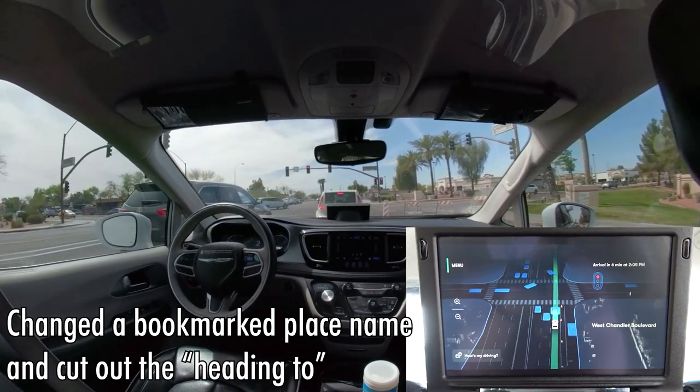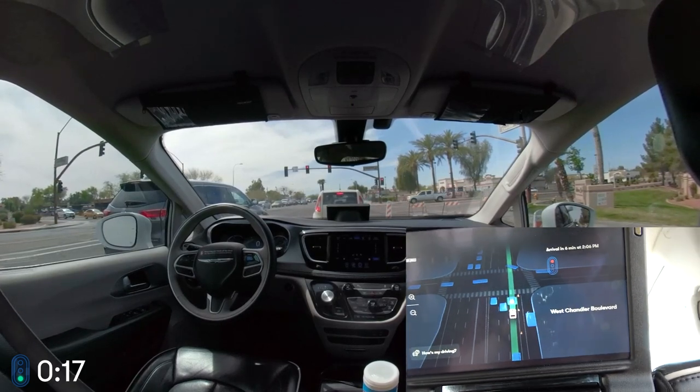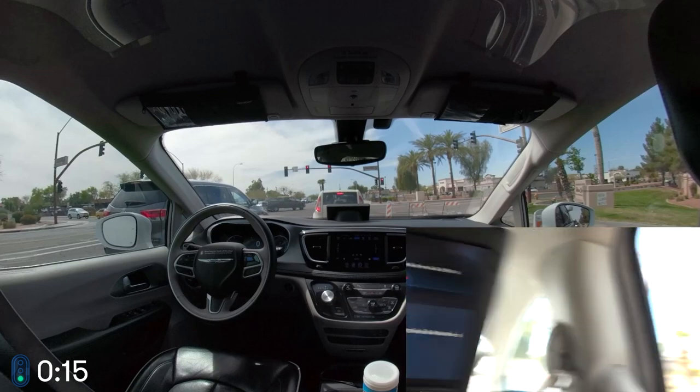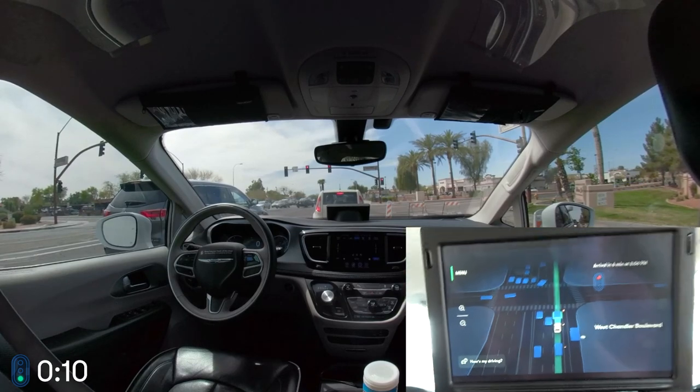Yeah, see, you recognize everything. There's cones, slight construction zone, but not quite. It's like the dude up on a crane doing something. Yeah.